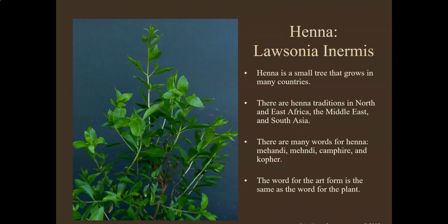Henna actually comes from the henna plant. It is this plant that you're looking at right here. It grows in warm areas such as North and East Africa, the Middle East, and South Asia. And there are several different words that I am not going to attempt to butcher for henna, but you can see them right over here. It goes by several different names depending on your location. The word for the form of art is the same as the word for the actual plant itself.